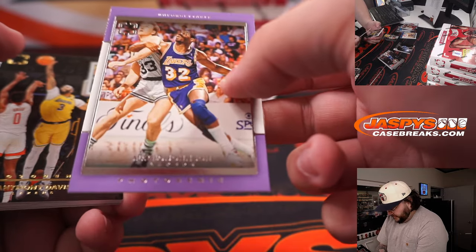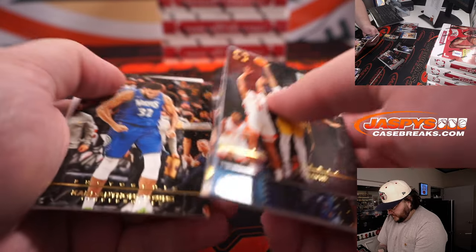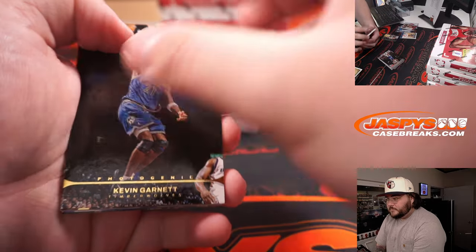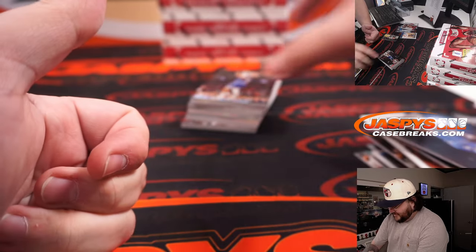Championship Feels of Magic. Cam Thomas rookie card. Sick photo. That's a sick DeMar DeRozan card.